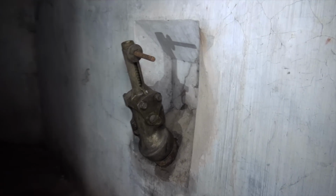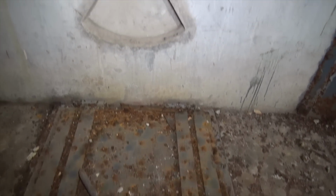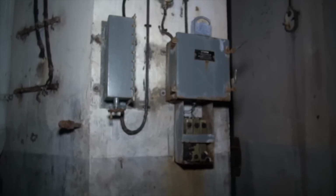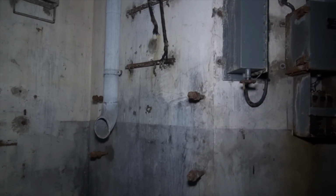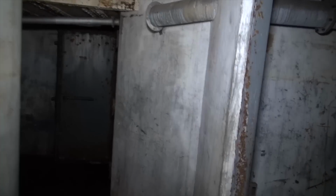It's very nice, right? Well, you've got to find certain things you like. I like the indent in the wall for the handle. It's all about details. And here there is access for another cupola and the bedroom.